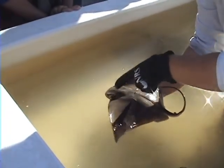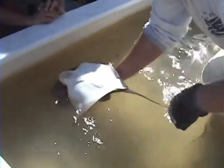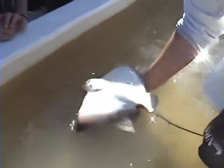Okay, so do you see these holes right here? Those are called spiracles. And spiracles let this fish breathe and get water from both the top and the bottom. So those are his gills, that's his mouth, and he's got 2 more spiracles on the bottom. Okay, that is their underside. They don't need to have any color because they're usually on the bottom. Okay, thank you for letting me do that little roll.